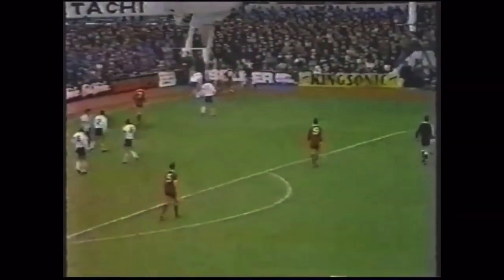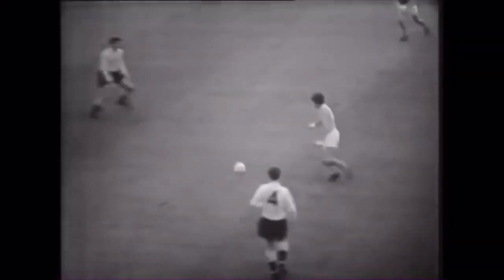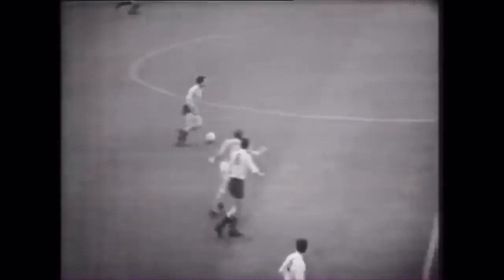Interesting. Very interesting. Oh, look at his face. Just look at his face. Oh dear, McDermott. That's right. Oh, McDermott is the lead again. Another magnificent goal. Oh, this is the tantalizing sort of stuff now.